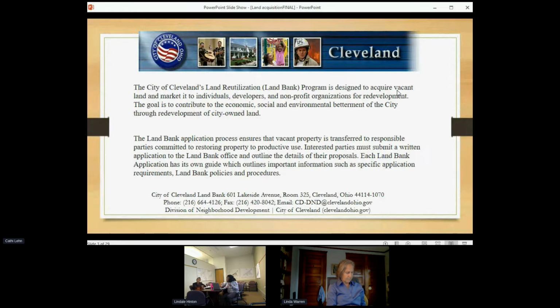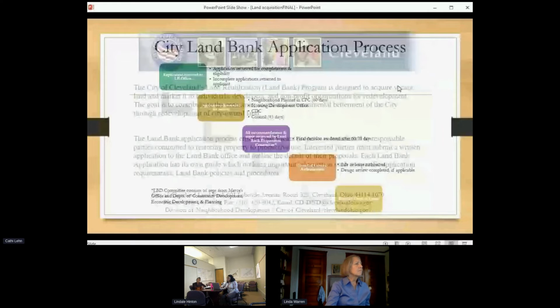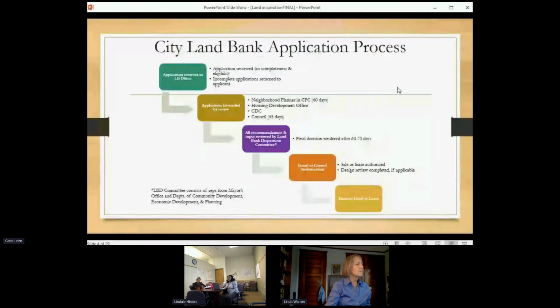Procedures. I think it's something that I'm missing in there. Well, no, basically each application has their own set of policies and procedures. So here I just listed a brief description of the application process.